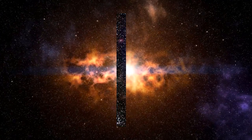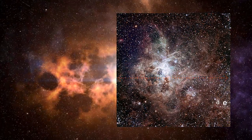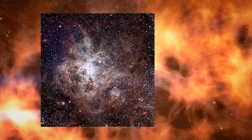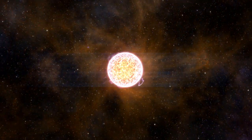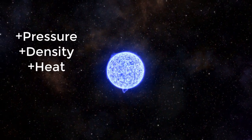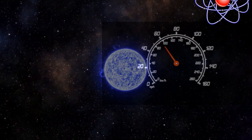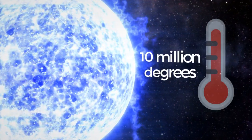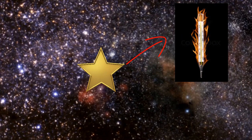The life of stars begins in the nebulae, giant clouds which can be more than 600 light years wide, like the Tarantula Nebula, and that are constituted by gases and chemical elements in the form of cosmic dust. This cloud begins to shrink and contract due to its own gravity, and in the process it fragments into smaller groups. These fragments continue to contract, and as a consequence, pressure, density and heat increase in their center. This happens because the atoms move faster and faster and collide with each other. Under these conditions, nuclear fusion reactions begin, and when the temperature reaches 10 million degrees, the fragment becomes a new star.